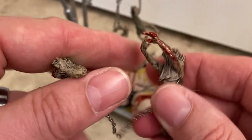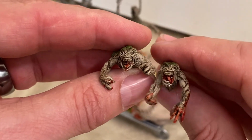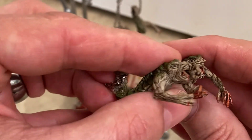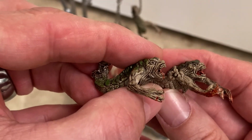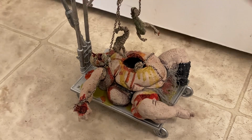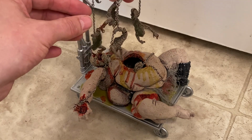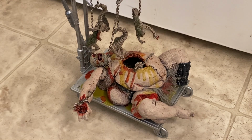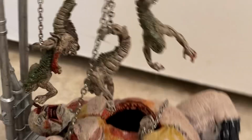Are they different sculpts? Yeah, I think so. Mildly, just barely different. Anyway, that's kind of neat. You can put them on here, chewing on the guy.